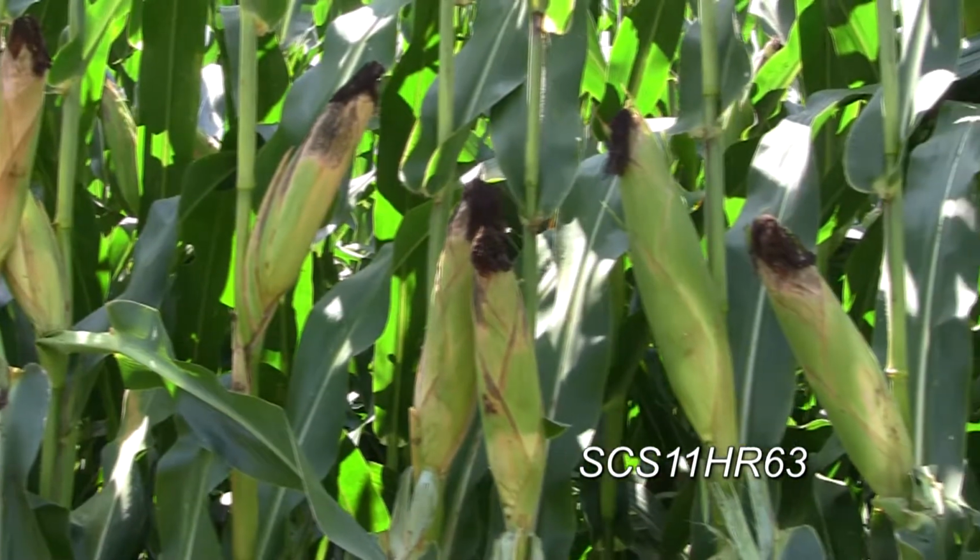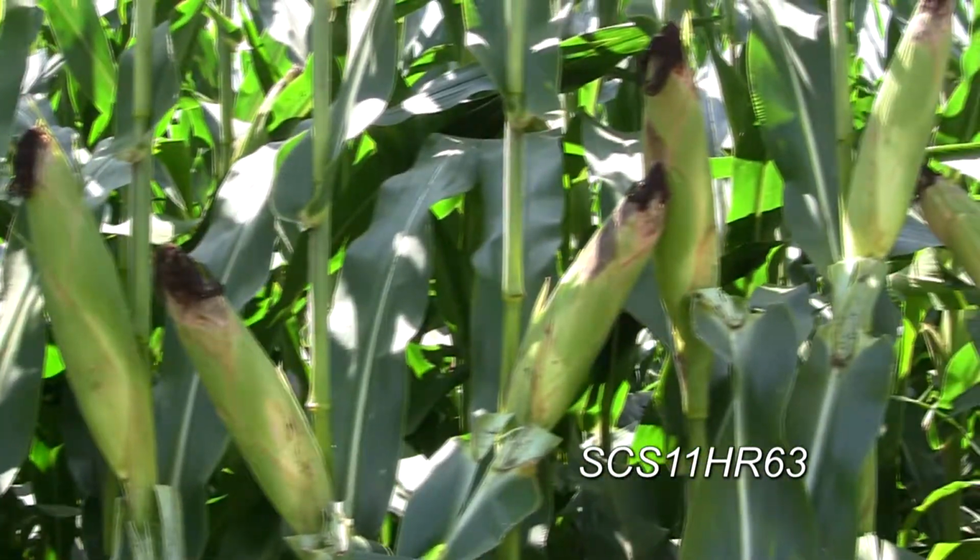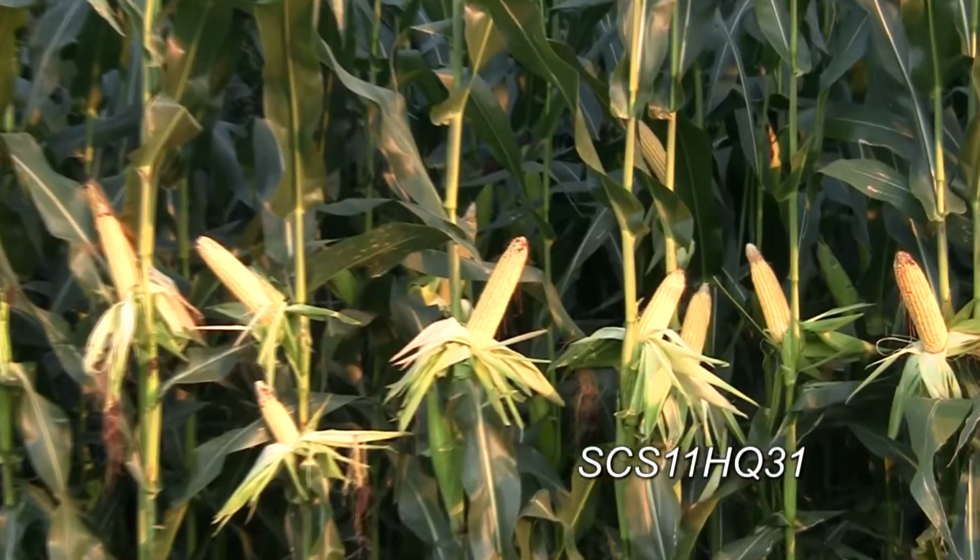The 1163, of course, is a high-performing corn. It's done very well, especially the last 2 years. We've got a lot of water. We got some water some other guys didn't get this year, and it's done well. It makes a great silage corn, and it's got the grain there too. But I've been pleased with the 11HQ31 as well.